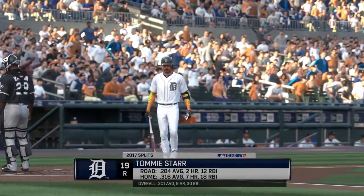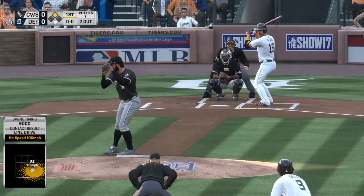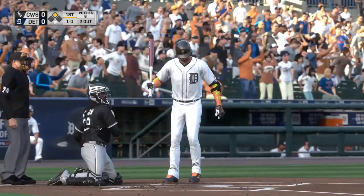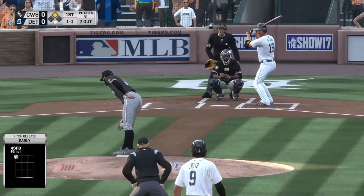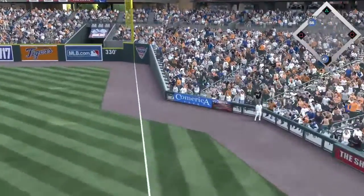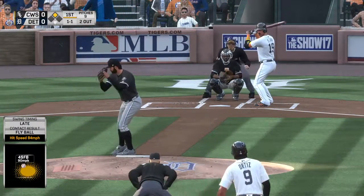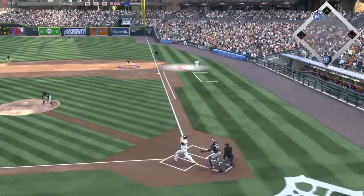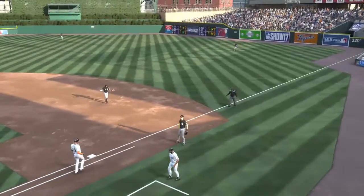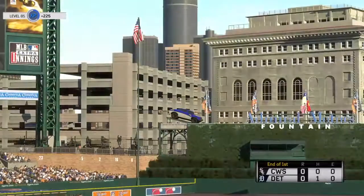Now your cleanup man steps to the plate and has a chance to drive in the first run of the game. At the plate, Tommy Starr. And there's a look at his home and road splits so far this year. Ball 1. Runner in scoring position at second with 2 down. That one's going to find the seats. Strike 1. Swing and a ball popped high in the air and heading for foul territory behind first. And nothing will come of the 2-out double as the inning is over. Danger averted following the 2-out double.